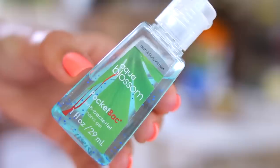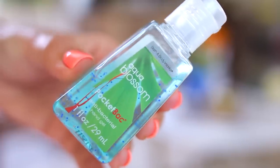And then I have a Bath & Body Works handy back. This is the Aqua Blossom, which is just a nice universal scent that I feel like everybody will enjoy.